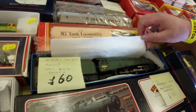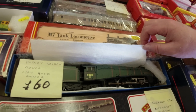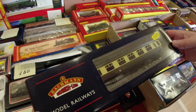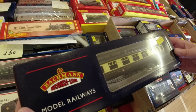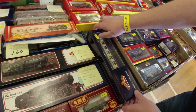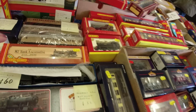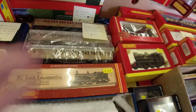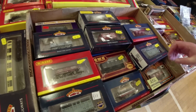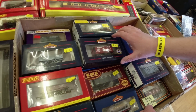£60. Golden Plover. Nice. Show you this coach. Yeah, sure. 28. Great Western. Is that a new one? Newish. Two of them there. Of course, I love the coaches. Some of the old seat ones, you do like those, don't you? Yeah. The wagons. Not seen many wagons so far, so let's have a good nosy.